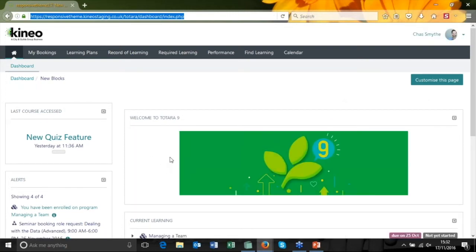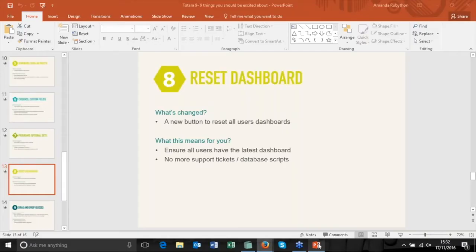Like I say, this is just really useful if you want to ensure that users, first of all, are seeing the most up-to-date dashboard that you've created. So if you're using dashboards as home pages, this is really important. Or if you just want to ensure that any blocks that they've added are wiped off, then you can do that. I think it's quite a nice thing.